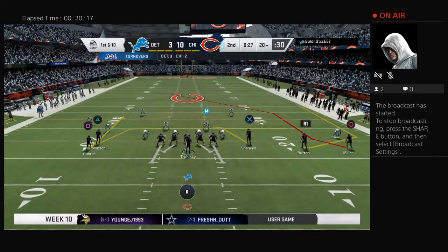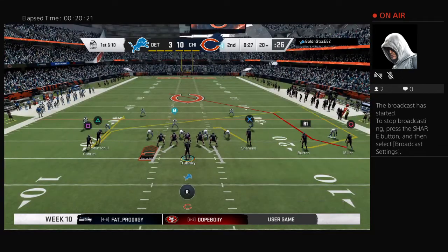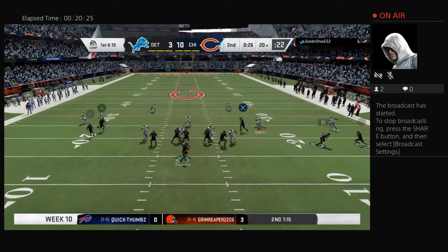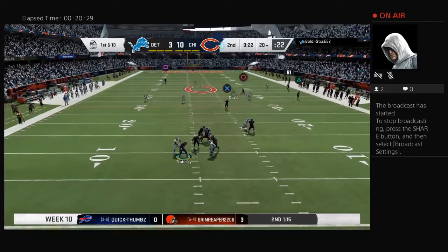The Bears offense ready to go for their next drive. You've got less than 30 seconds left here in the half. You're well on your own side of the field. What are we doing here, Coach Davis? Well, I'm trying something on first down, and it's something that's safe. It's something that's been done many times before.